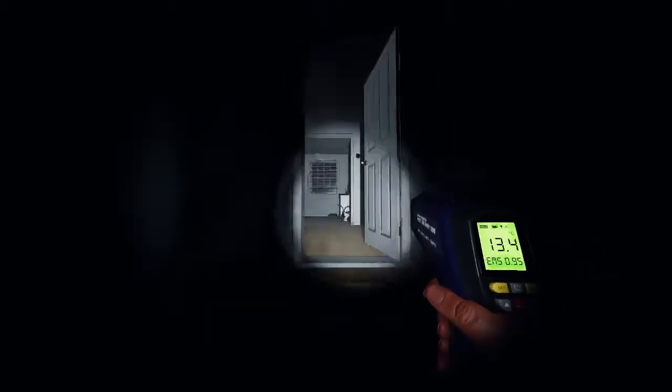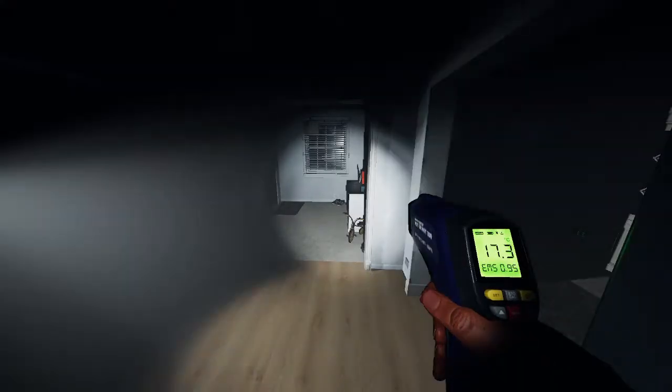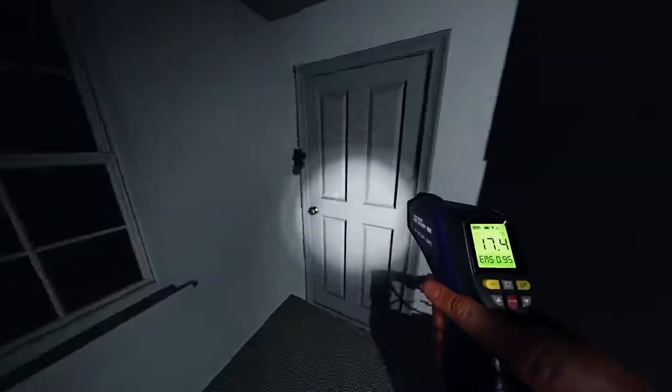Alright, okay. Generator is on. Temperature should begin to stabilize. Okay. Wait a second, let me check it real quick. Okay. Alright. Nothing? Yeah, nothing so far. Alright, I'm gonna go upstairs.